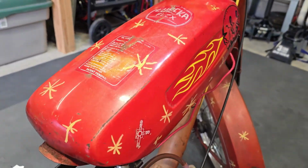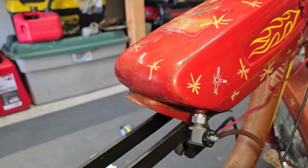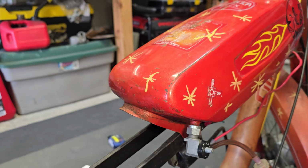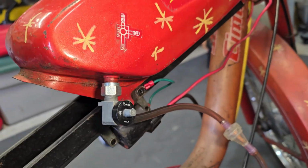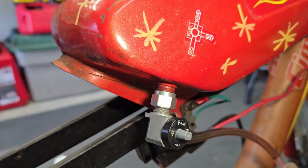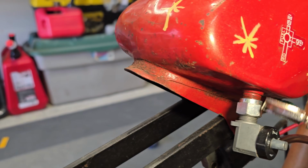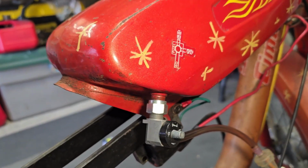All right, we were not able to get a new petcock on there because the one I happened to have in the bin just was not going to work. It was a little bit too big. But we did notice, we took the tank off, tried to clean it out. There really wasn't anything coming out of the tank. Everything was pretty much trapped right down in here. So now what I'd like to do is install a new lever on here.